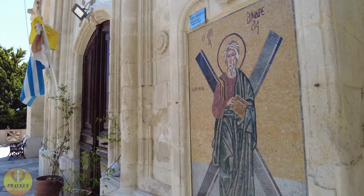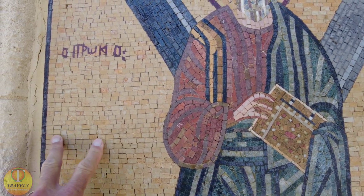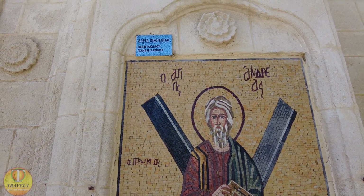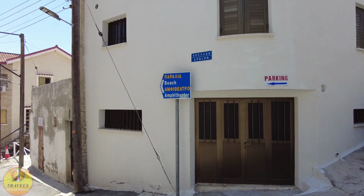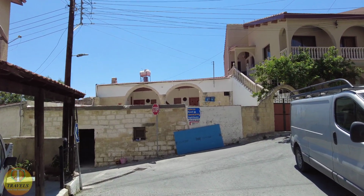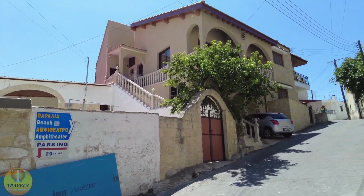All these are of course mosaics. Totally smooth, you can't feel the gaps between them, but it's definitely made of mosaic. Complimentary banging. Sign there for the beach and the amphitheatre. It is actually quite a distance, not really a walking distance to the beach. You could do it.